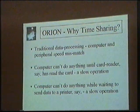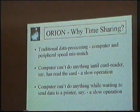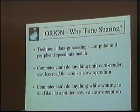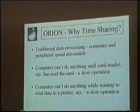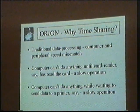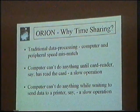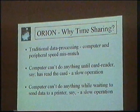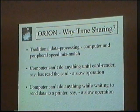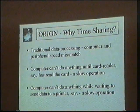Now, why time sharing? Why did time sharing come about at this time? Well, it was clearly perceived at the time that there was a great mismatch between the speed of the electronic computer, the rate at which it could do things, and the speed of the peripherals attached, typically paper tape readers, paper punches, but also card readers and card punches and line printers. This dreadful mismatch in speed. And it was obvious that the computer can't do anything until the card reader, say, has read the card, and that was a slow operation, and similarly it can't do anything until the previous line has been printed and so on.